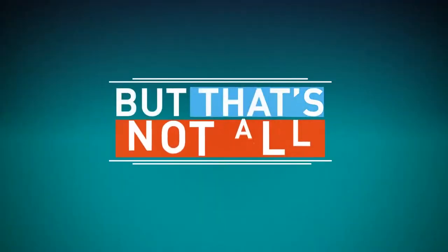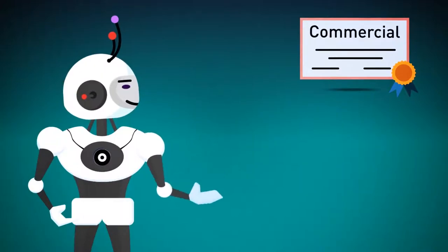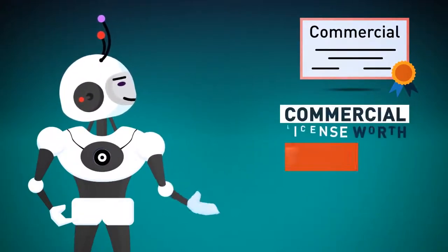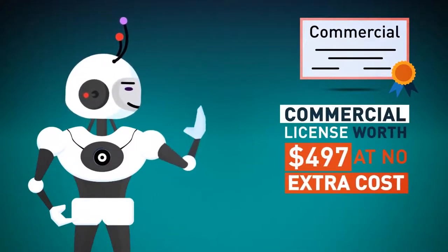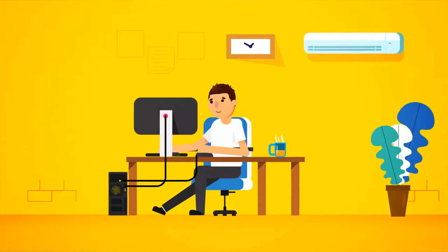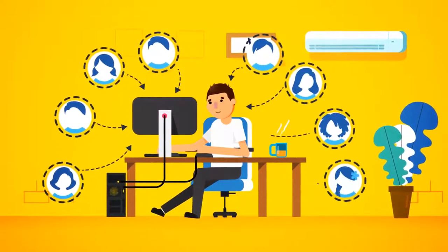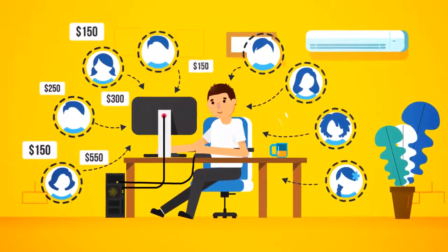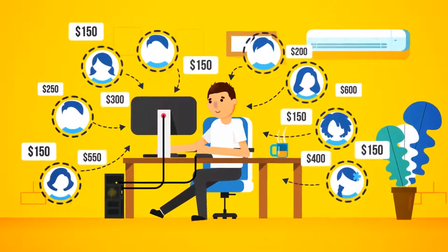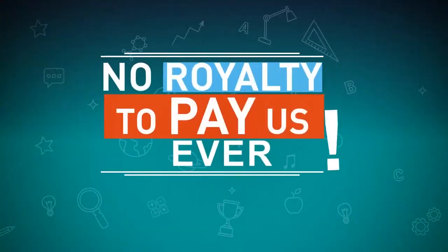But that's not all. Since we're really invested in your success, we're also going to give you a special commercial license worth $497 at no extra cost. That's right, for free. This gives you unrestricted rights to use Scribble to sell ebook design and creation services to your clients and charge them anywhere from $150 to $600 plus for your fees. You keep all the money, and there is no royalty to pay us, ever.